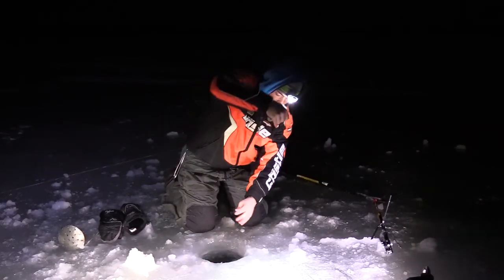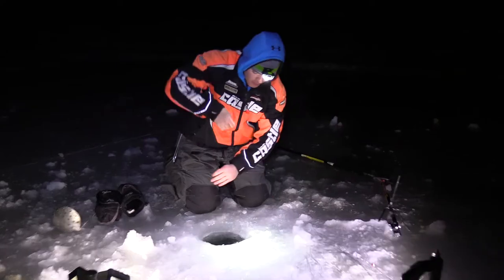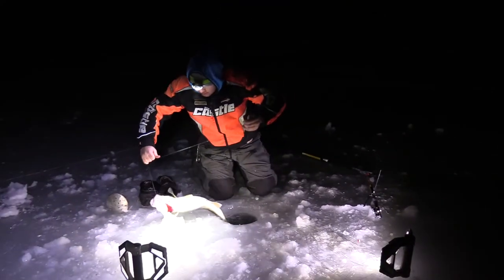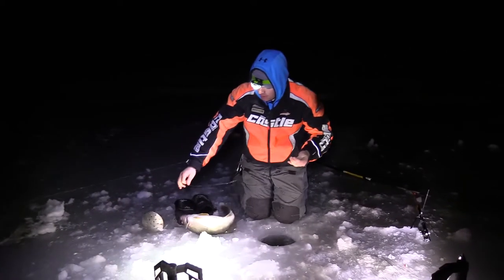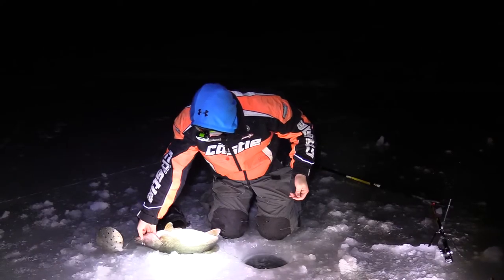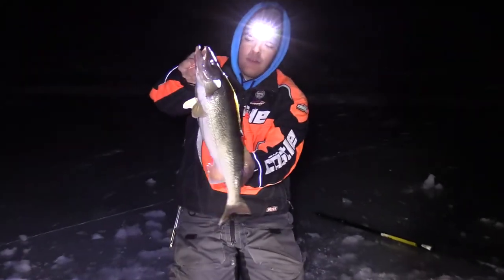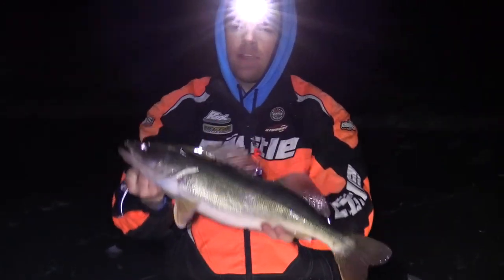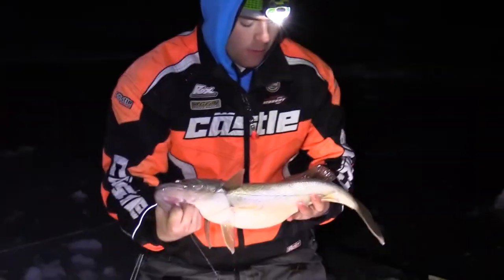Just got to the bobber here. I get a glimpse of it here pretty quick. Another nice one. Definitely got another line here. Probably a solid 25, 26 inch fish here. Probably 26. This is the fifth big one.